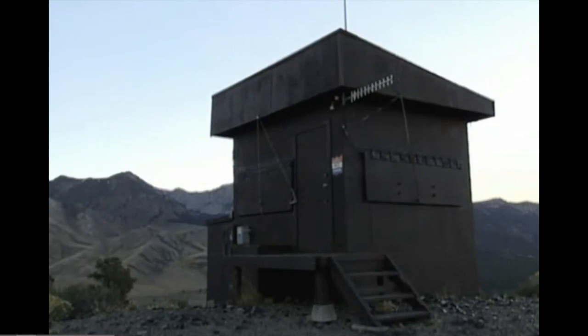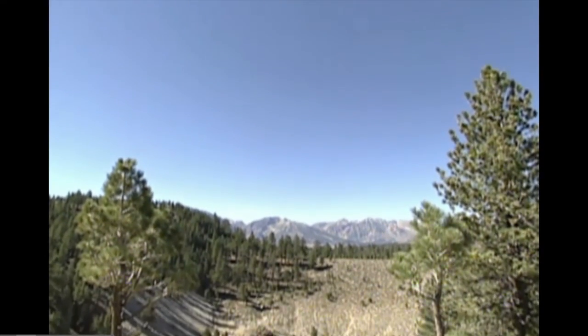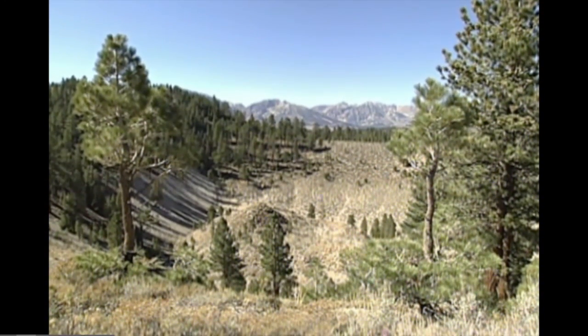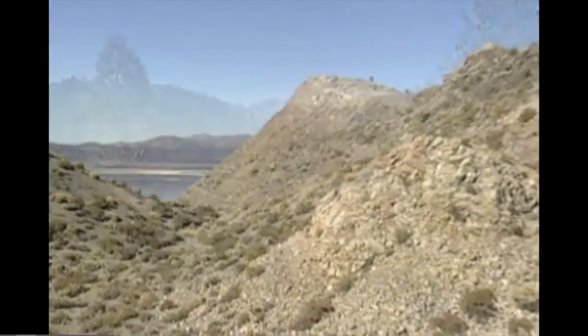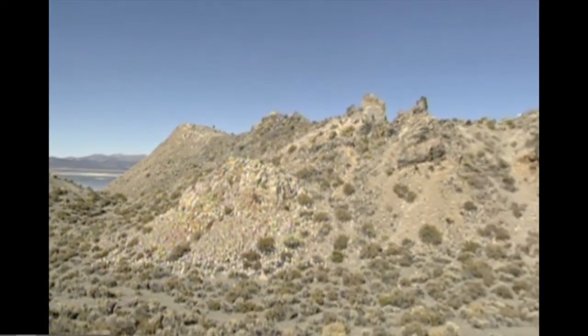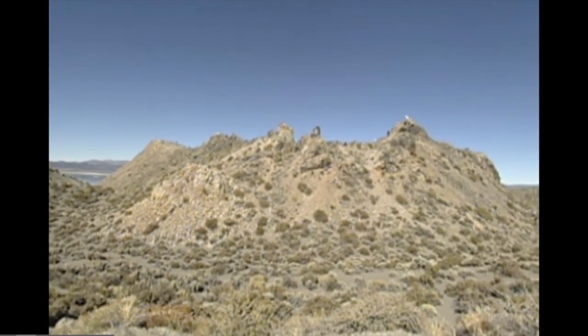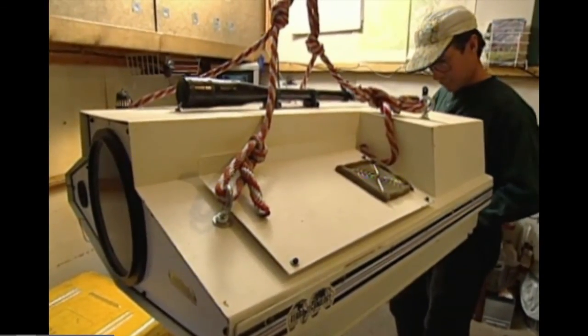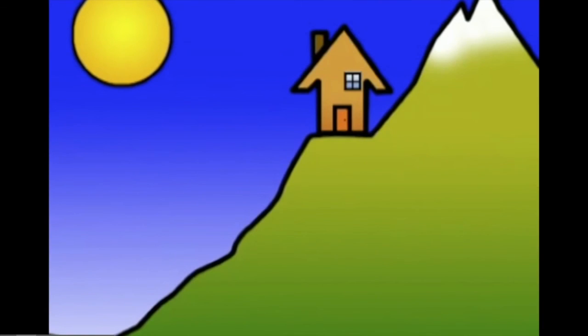This small shack may not look like much, but it's the center point of an advanced scientific network that measures ground movement near Mammoth Lakes, California. There's a lot of underground movement here, which often causes earthquakes. So what's in this shack? A very special laser light system. The shack is set on a mountaintop near the center of all the ground movement.